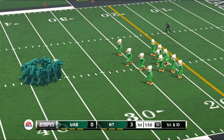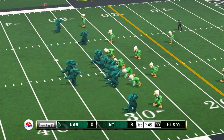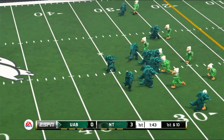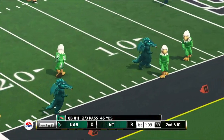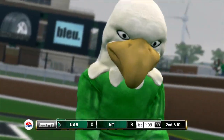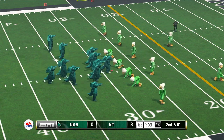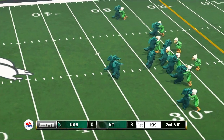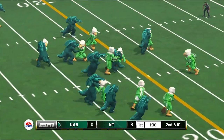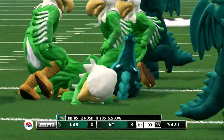From the 29-yard line, it's first down. Throws this one away. Great job by the defense at getting after that quarterback. And right now, I think they've got him with some happy feet. He appears to be a bit rattled. He's taken down at the 20-yard line. That's good for a gain of 9 yards. That'll make it 3rd and 1.